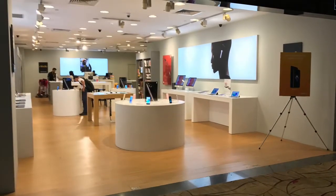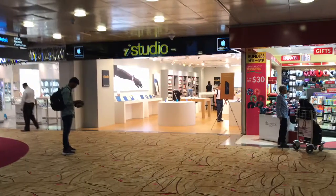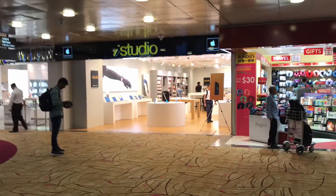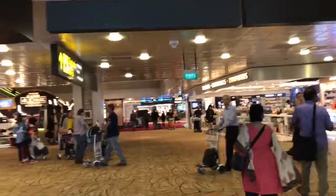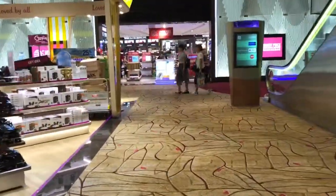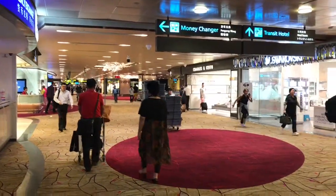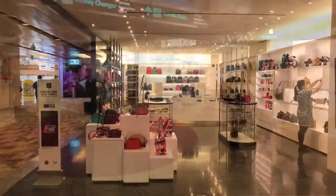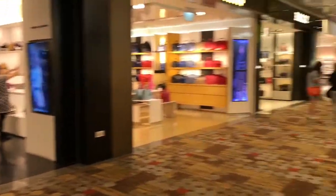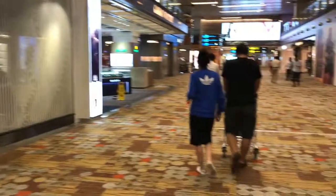You can find the iStudio Apple reseller, and of course all items are duty free, so although the tax in Singapore is quite low, I think it's around 7 or 8%. If you show your boarding pass, you don't pay any taxes, so you will get most items cheaper than anywhere else. So it's worth going shopping at the airport.